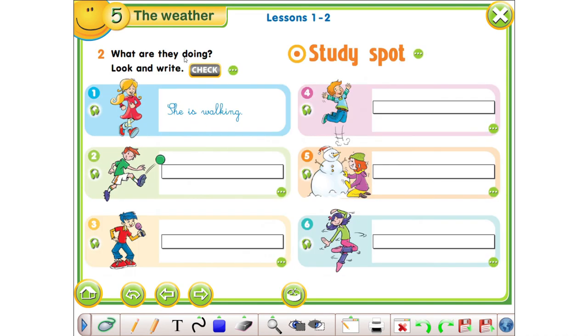What are they doing? O que é que eles estão a fazer? So, the first one is... She is walking. She is walking. Ela está a andar, não é? Então, agora vamos tentar completar as outras frases com he, he, he, she e she, não é? Ele, ele, ele, ela, ela. Ora, já sabem então, o resto da frase terá que ser o verbo to be mais o verbo principal terminado em ing. So, do this, respondam a esta página.